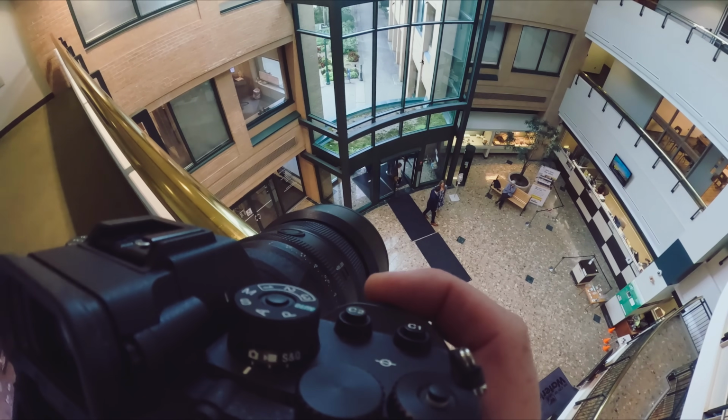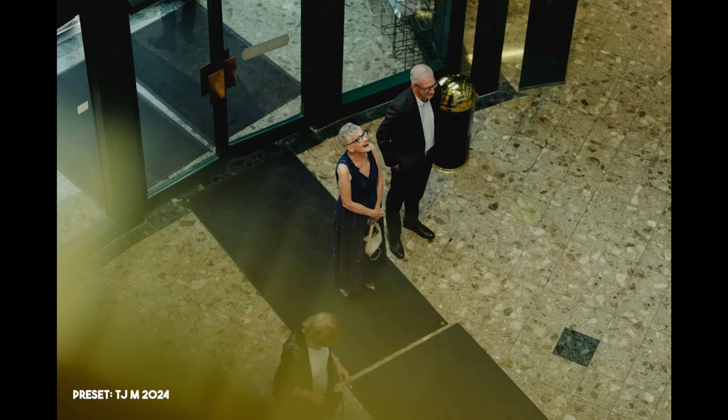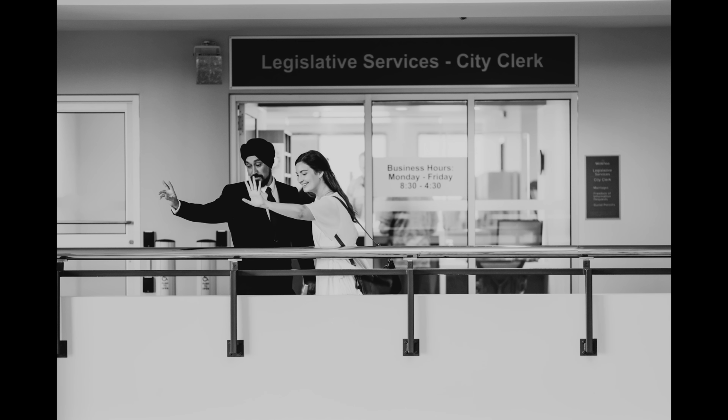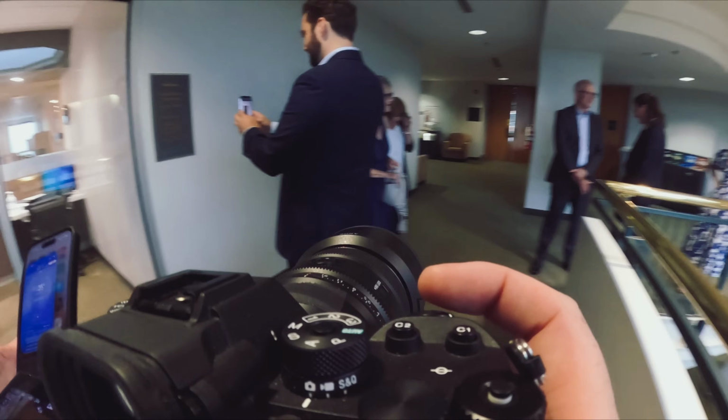Let's talk about smaller weddings right now. So for destination weddings, you're typically looking at a smaller guest count, or today we have about 10 people. And in a situation like this, I am always happy with an 85mm lens. Once the guest count gets above maybe 100 or 120, at that point, I start requiring a longer lens, or it's, I guess, personal preference.